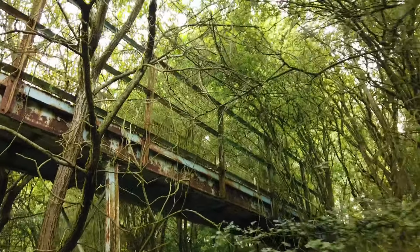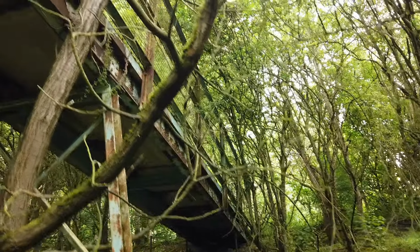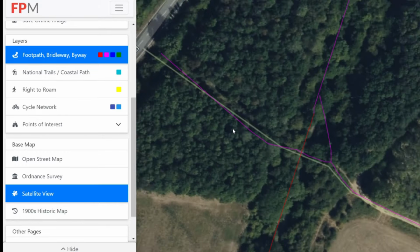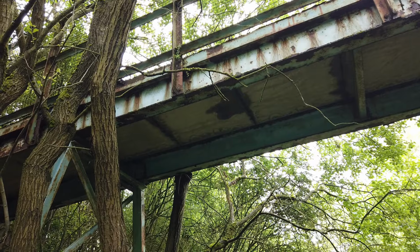Well, I'm starting to see stuff linked to the old conveyor belt. You've got this bridge here, which I think carries a bridleway across what would have been the conveyor belt. I think this is actually the bridge I want to be crossing. You can see it here on footpath maps, the route. Yeah, let's get up there onto this bridge.